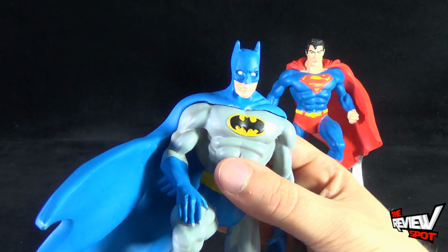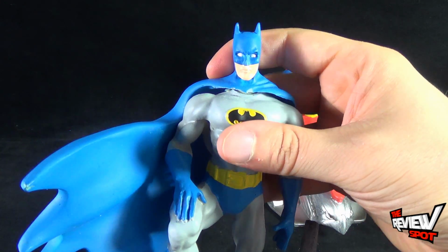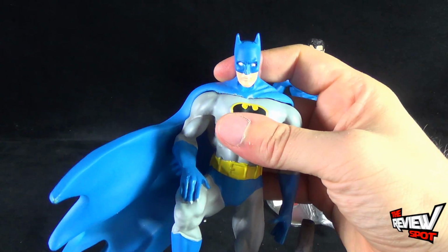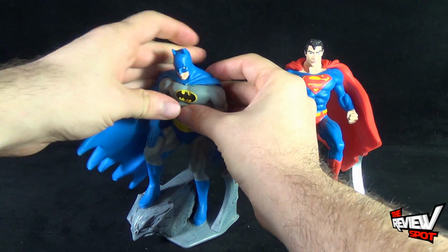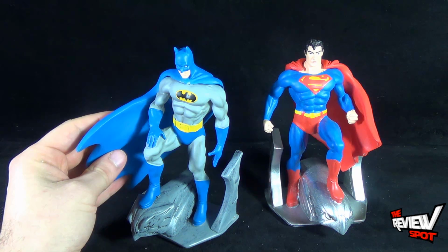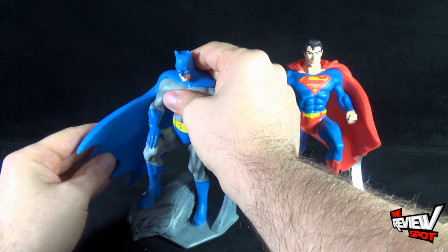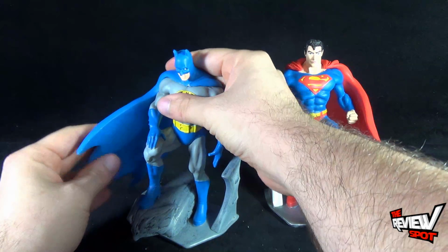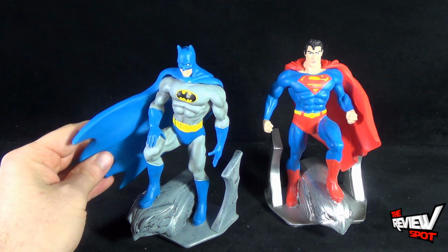Assuming though, let's say if these were completely intact, and I didn't have so many issues with the Caped Crusader, they are good looking pieces. The one thing that gravitated me towards this set initially, if I can get the cowl back on Batman here, was the fact that they had a vintage look to them. I could swear that I saw something similar to this when I was a kid, and they had Superman, Batman bookends, where I don't think they're quite current looking looks to the superheroes.